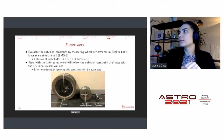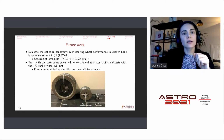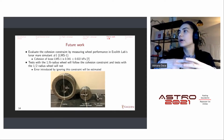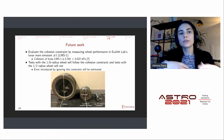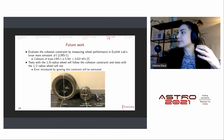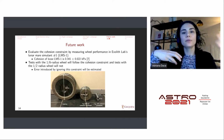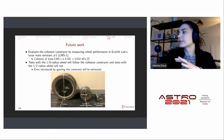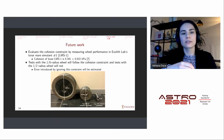And we are planning to evaluate this constraint experimentally by measuring performance of single wheels with different diameters, driving through Exolith Labs Lunar Mare simulant #1, so LMS1. The cohesion of loose LMS1 has been measured to be about 0.34 kilopascals, so it pretty well fits into the range of lunar soil cohesion. And for the test, we have a 1/6 radius wheel. So tests with the 1/6 radius wheel will follow the cohesion constraint, and they'll be compared to the tests with the 1/2 radius wheel, which does not follow the cohesion constraint.